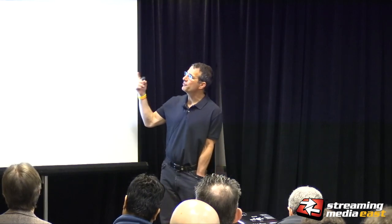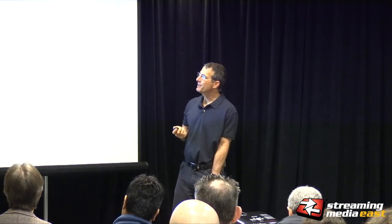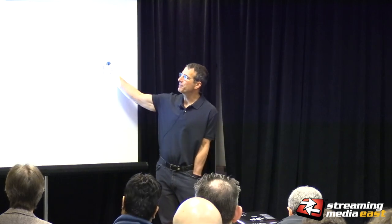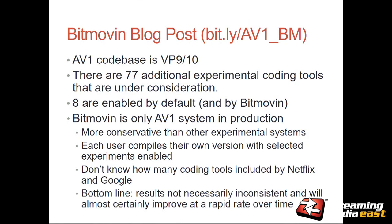So there's a BitMovin blog post, and basically what they say is the AV1 code base is based on VP9, VP10. On top of that, there are 77 additional experimental coding tools available for compiling into the codec. And 8 are enabled by default and enabled by BitMovin in their encoding stack. BitMovin is the only AV1 system in production, so I think you'd expect them to be more conservative on their encoding.